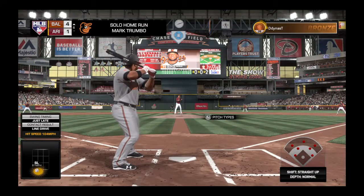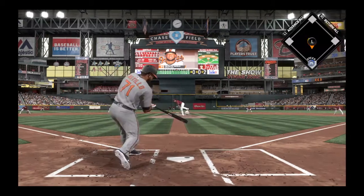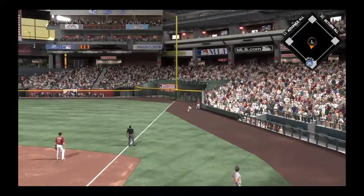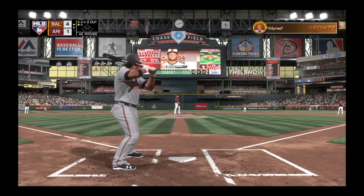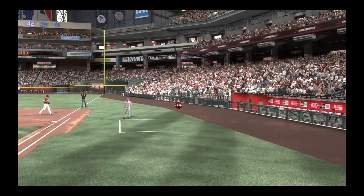Digging in once again, Wellington Castillo. Last time up, he was hit by a pitch. Castillo. This ball's hit in the air down the right side and out of play. 0-1. 4 runs, 8 hits, 1 error thus far for Baltimore. Chop foul over towards the coaching box.